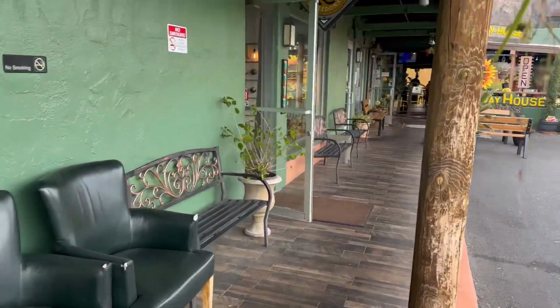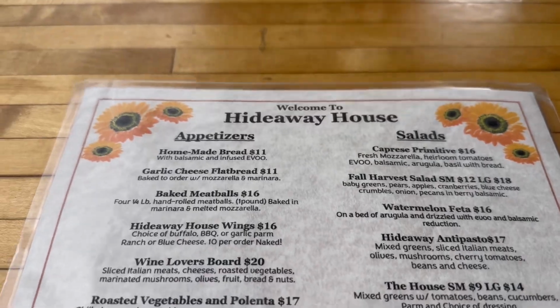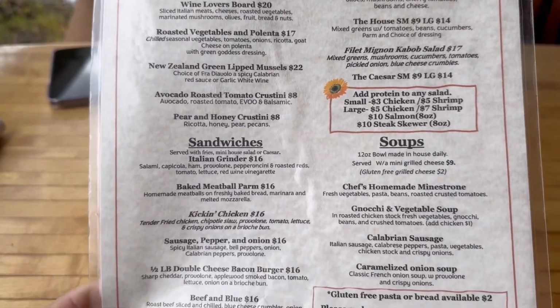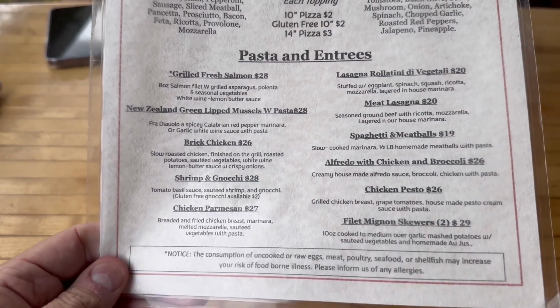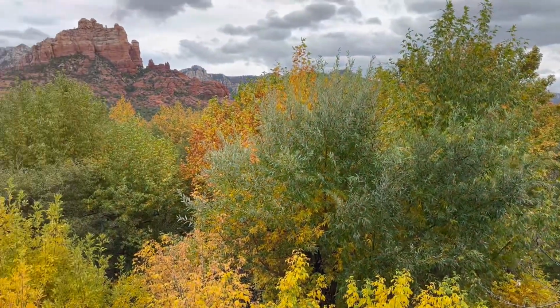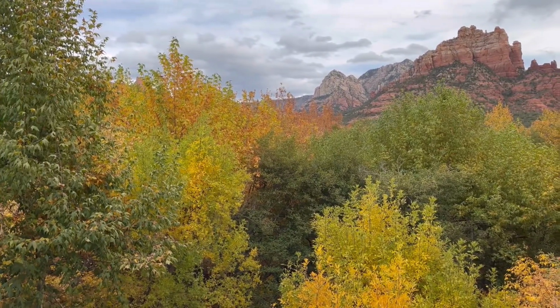So let's check it out. All right guys, the menu here at the Hideaway House. Just pause if you want to really read it. I like to go by fast. Wait till you see the view we have. This is the view, and all the leaves are changing. Beautiful out here.